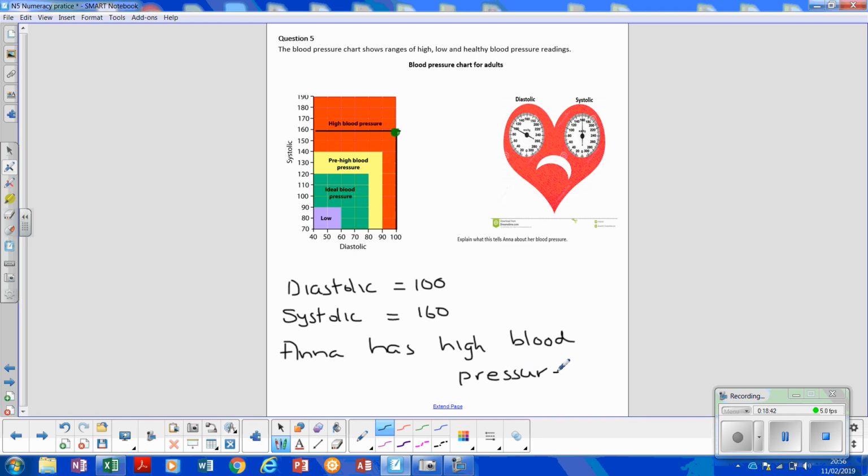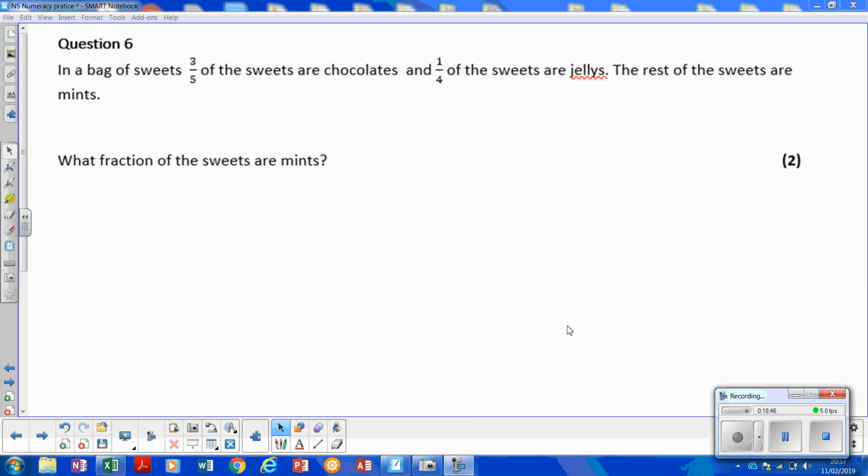If you're doing a question like this, make sure you write down the 2 readings first. In a bag of sweets, 3/5 of the sweets are chocolates and 1/4 of the sweets are jellies. The rest of the sweets are mints. What fraction of the sweets are mints?